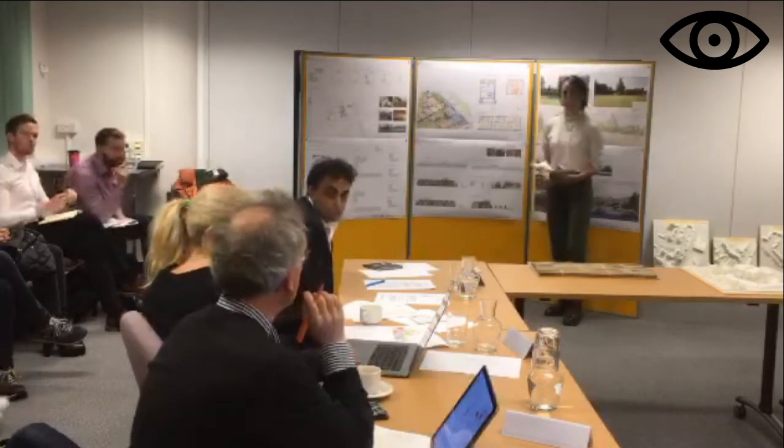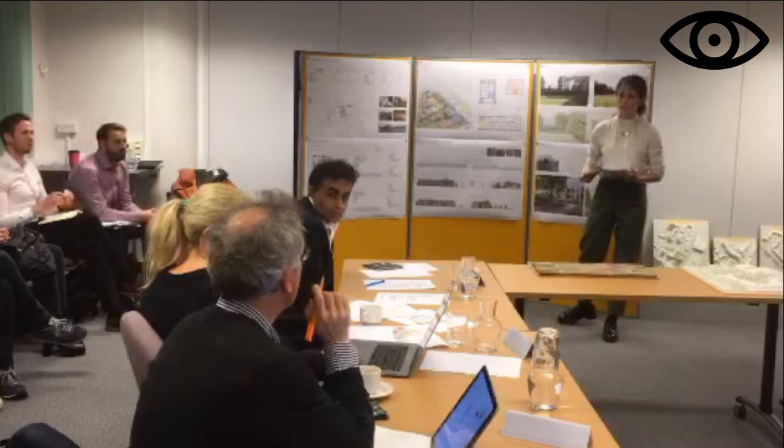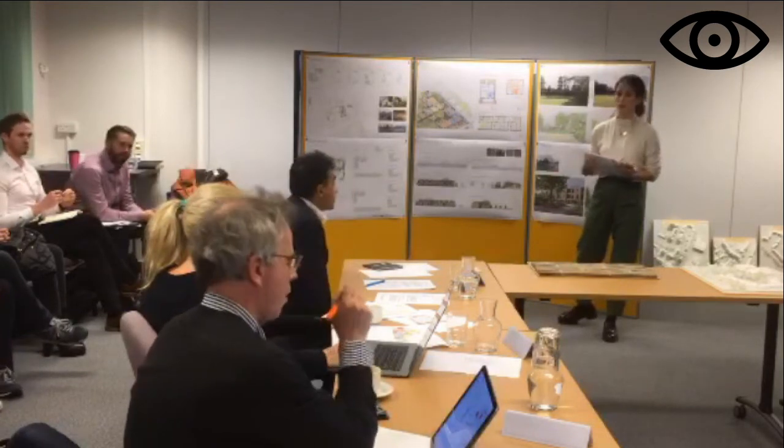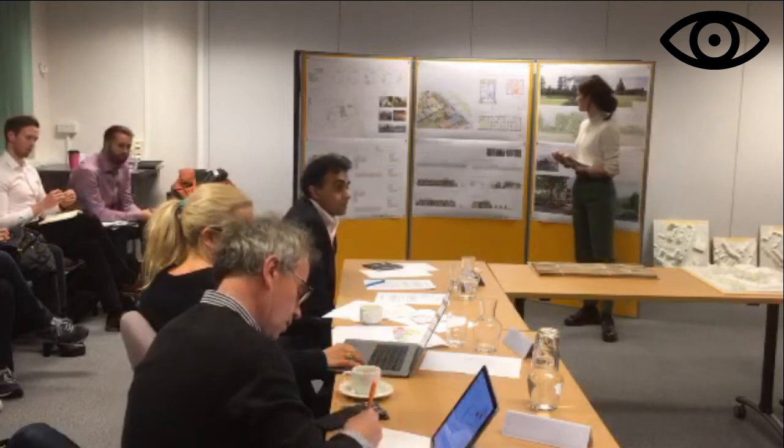These houses will be something like that. So, these houses are... Yeah, just the townhouses. Just the townhouses, not the apartments.